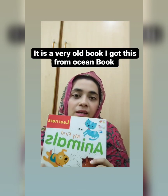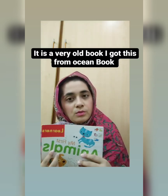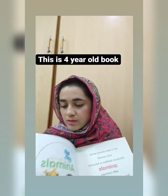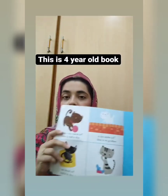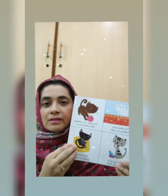I remember when I came to Pakistan, Yahya was around a year old or less than a year old. I got this from Book Ocean, and they have a lot of series related to this. It has the names of the animals, and what the cat does, and the way they walk, and what they play, and what they eat, every animal, and with their sounds as well. What a dog does and what a cat does, all the sounds are here. So this is a great book for kids, and if I get a picture of that store, I'll mention it to you.